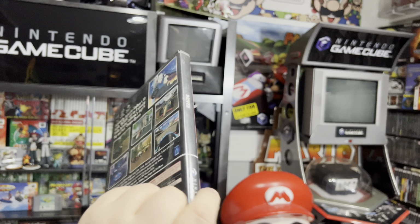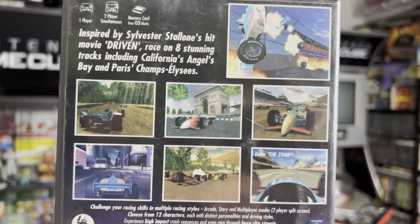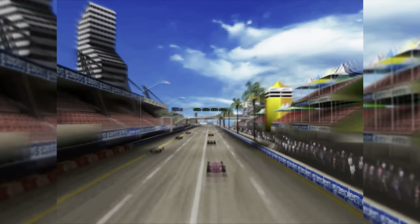So this is another one of those games that are based off of some sort of movie. It says, inspired by Sylvester Stallone's hit movie Driven, race on 8 stunning tracks, including California's Angels Bay and Paris's Champs. So this is pretty interesting, but this is a game that I probably won't play that much because there are better racing games on the system.